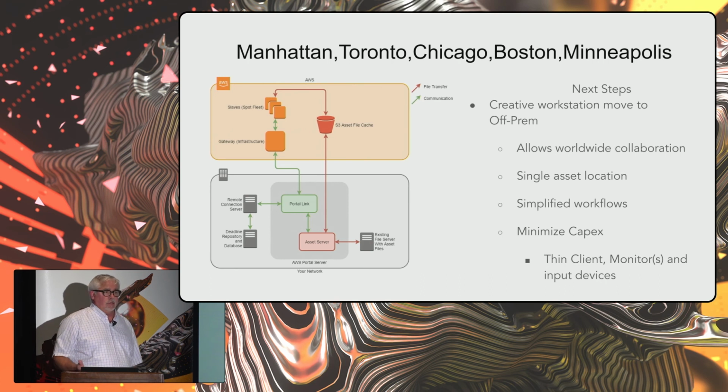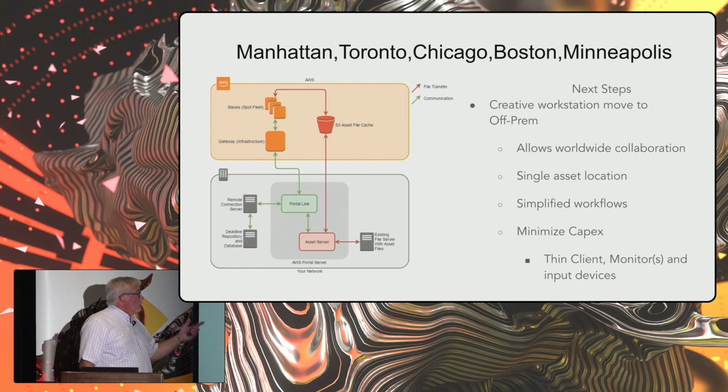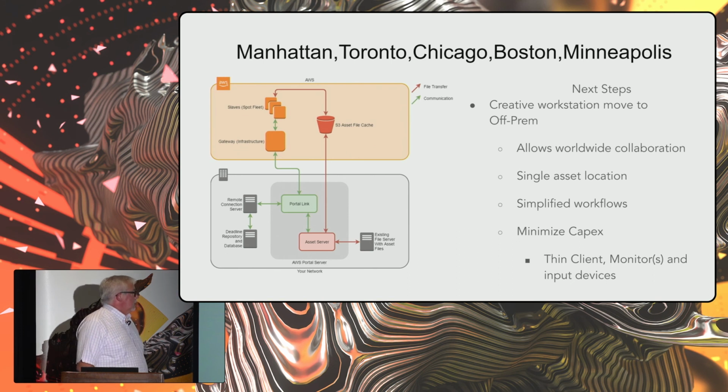We're taking that same process across all of our creative workstations and also our accounting workstations. So the next step was moving creative workstations to off-prem. That's important to us. Then this whole environment that was talked about now exists up there. It allows worldwide collaboration, not just with our 5 offices, a single Atlas asset location, simplified workflows, and minimized CapEx. That small example is a prime example of what your engineering team will have to deal with, along with your thin client scenario.